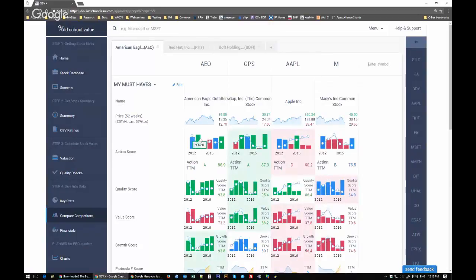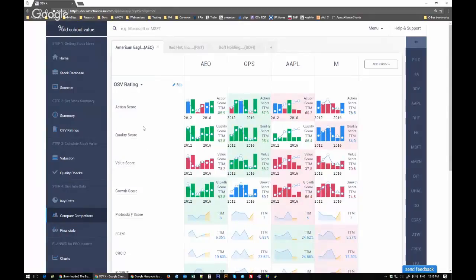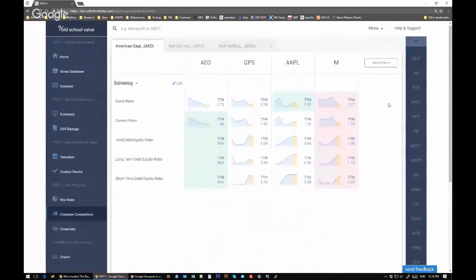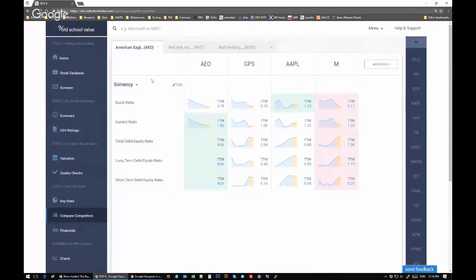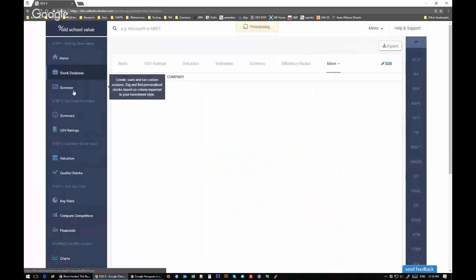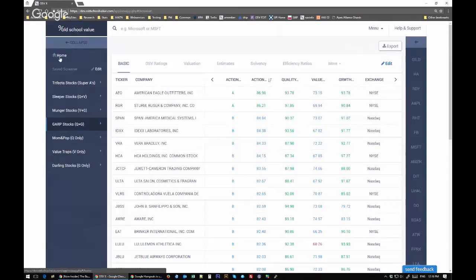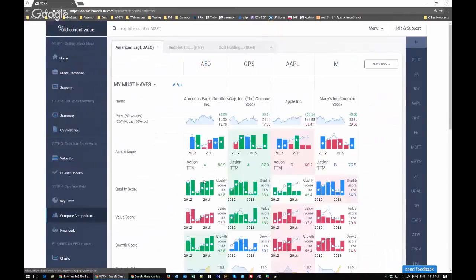Okay, so based on this, you can do a peer analysis. This is another visual way to compare and analyze as you get deeper into a stock once you've identified something. These are just some of my must-have categories that I like to look at. You can have a visual approach using just the OSV rating. If I want to look at, say, solvency related data points, then it will highlight the ones with the best numbers. On the valuation, now this isn't DCF or margin of safety, it's more like the ratios. So you can see what the best of breed is. So you use the stock database or the stock screener to identify what type of stocks you want to see. You can compare it in the competitor comparisons and then make your assumptions and adjustments in the valuation if you want to actively manage your portfolio.